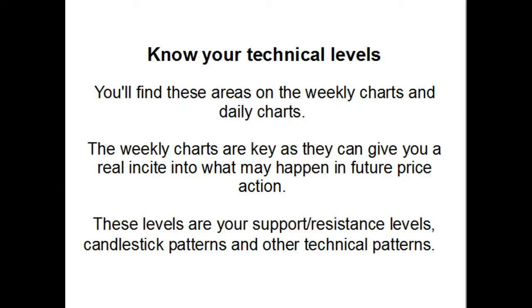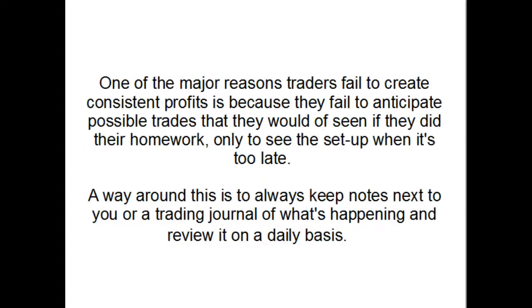These levels that I'm talking about are your support and resistance levels, major candlestick patterns, and other technical patterns that you find throughout the market, whether that's on the larger time frames or on the smaller time frames. But as I said, we're referring to the larger time frames here because this gives us a little heads up, so to speak. So one of the major reasons traders fail to create consistent profits is because they fail to anticipate possible trades that they would have seen if they actually did their homework, only to see the setup or the trade when it's too late.